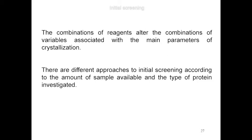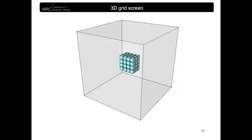The combinations of reagents alter the combinations of variables associated with the main parameters of crystallization. There are different approaches to initial screening according to the amount of sample available and the type of protein investigated. A 3D grid screen consists in a systematic approach to screen formulation. The small cubes shown here represent 48 combinations of 2 types of reagents and pH values in a conceptual space.